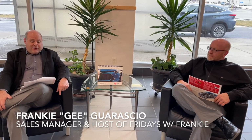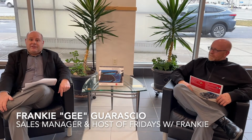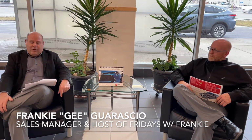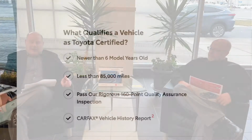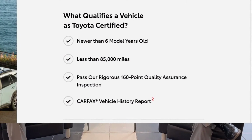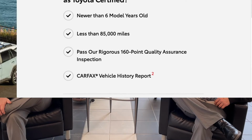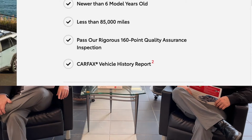Well, first of all, at a Toyota store, any Toyota or Scion model is entitled to certification as long as it is up to and including 6 years of age. All right, so that's the first qualifier. Vehicle must be 6 years of age or newer. Less than 85,000 miles on the odometer when the process begins. Once again, this is something that is optional if you would like to purchase a certified. We do have non-certified vehicles on the lot. So once again, we do offer our vehicles both ways.